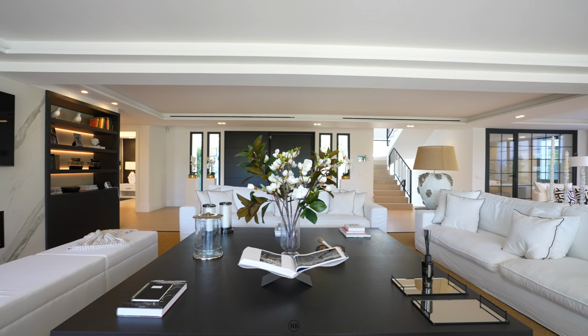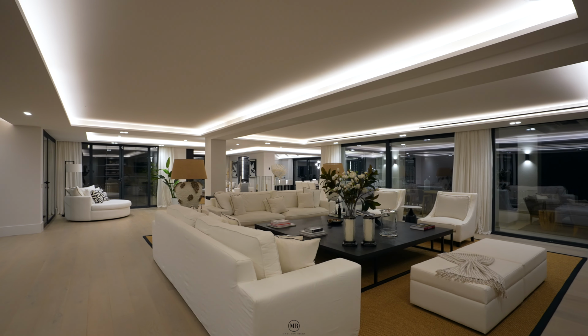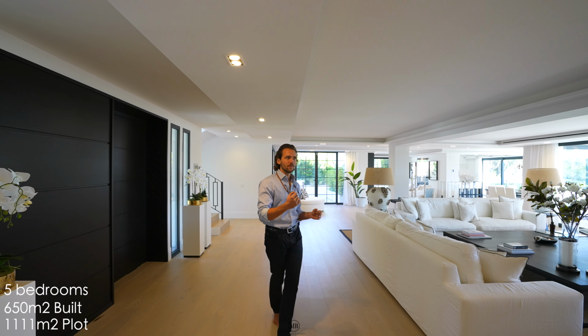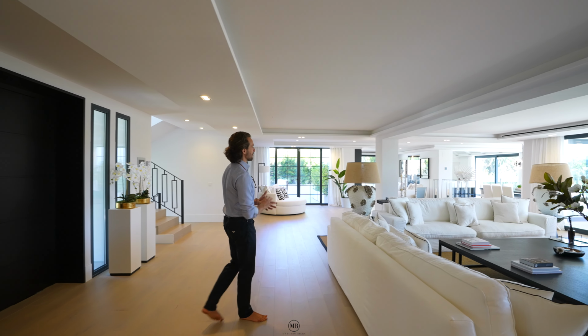They rent this beauty to 10 people if you want, because you have 5 bedrooms in this property, 650 square meters of built area and 1,111 square meters of plot. Now guys, that's enough of all the details about the property.